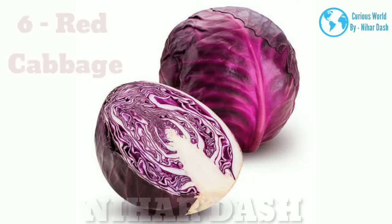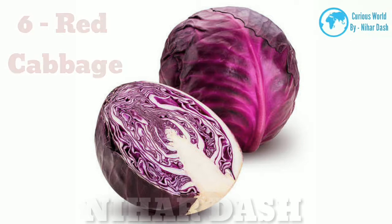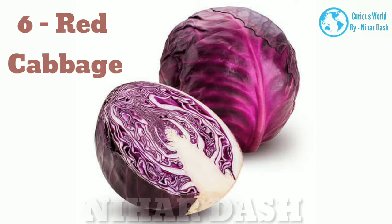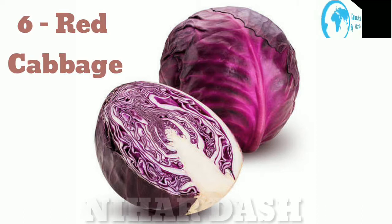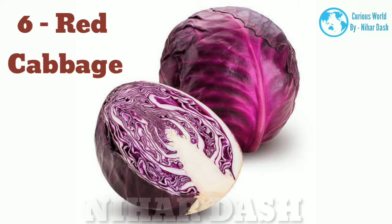6. Red cabbage. There are many red cabbage varieties that have leaves with shades of color between deep red and deep purple. Red cabbages could be one of the healthiest cabbages, as they contain antioxidants called anthocyanins. These naturally occurring red and purple pigments give many fruits their red or black color, and help protect cardiovascular health.